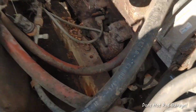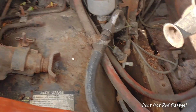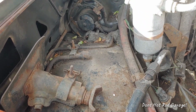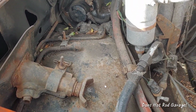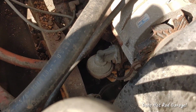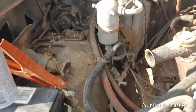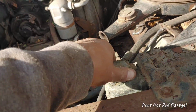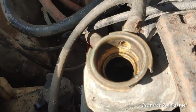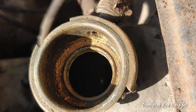Fresh fuel line coming off the fuel pump. See the fuel pump right there? I'll put, hell, that's still got the original jack and everything. This thing is 100% original. It's crazy. But I'll get me a fuel line, a rubber fuel line, and I'll just set the gas can up here or something and see what's down there. Yeah, there's still something down there floating around.